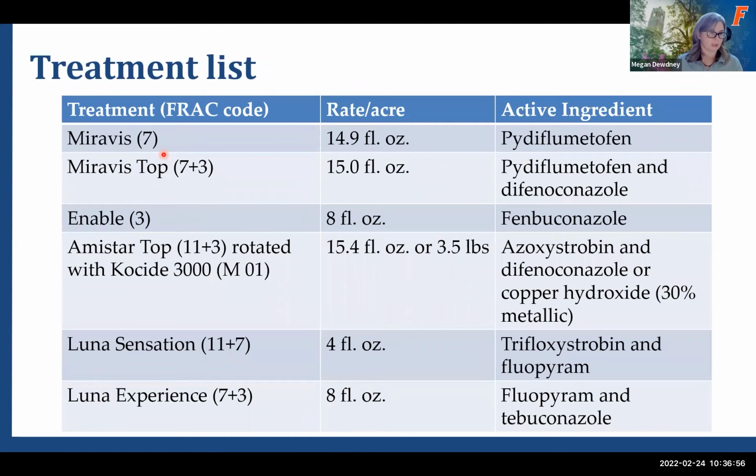So this is the treatment list. We looked at Miravis and then Miravis Top. That's an SDHI, and then the SDHI mixed with difenoconazole. We looked at Enable, which is a DMI, and Amistar Top, which is a mixture of strobilurin and difenoconazole. We rotated that with Coside 3000.